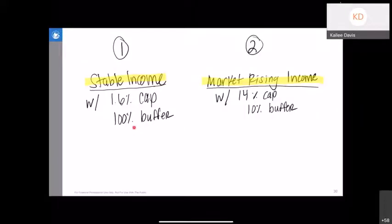So stable income, this is the income will never go down and the income can only go up. Doesn't matter if you choose stable income or market rising income, your income will go up as long as the market's positive. Hands down guaranteed. So stable income, it's going to be more of a depleting asset because as you can see, there's 100% buffer and it has very little upside. It's a 1.6% cap. Okay. So the most that your income can go up any year is 1.6%.